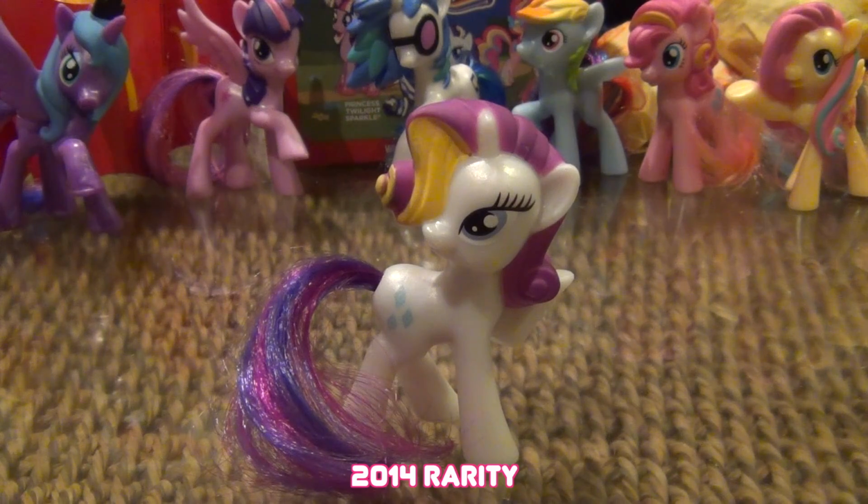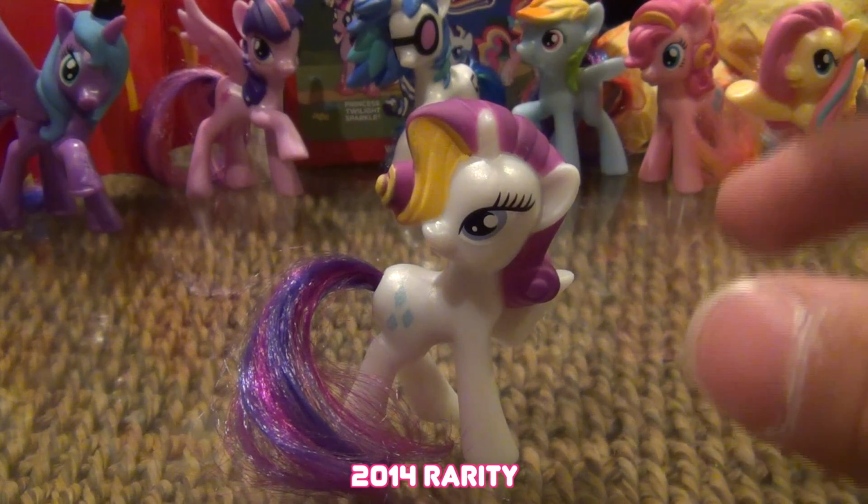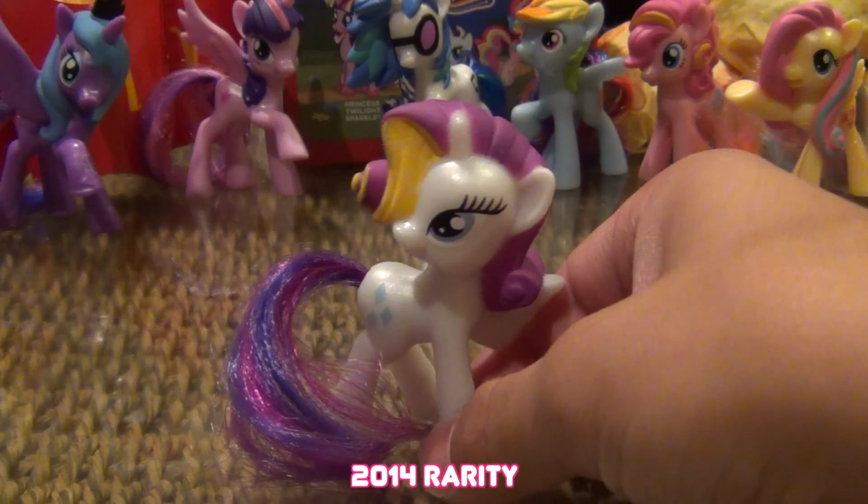Let's just move on to Rarity. Now her pose, I think, looks really good. It just fits her personality really well. It is the same mold, I believe, from the 2011 toys. At least it looks like it to me.